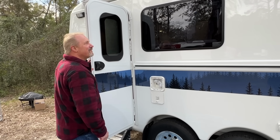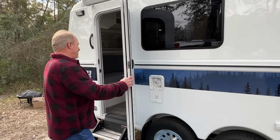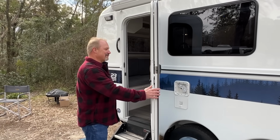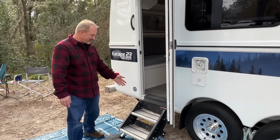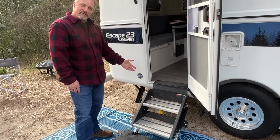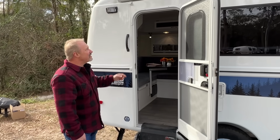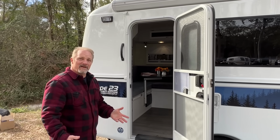You got your fan vent up there. You got a nice friction hinge door. You gotta love the friction hinge door, so that's really nice. Nice Lippert solid steps. Yeah, those are nice. And you got an exterior light. And that's about it for the outside. Let's go inside and take a look.